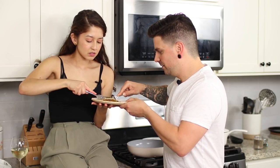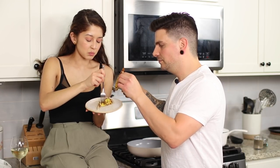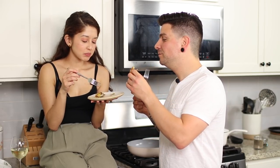Ooh. The egg's really cooked, but I like it like that. I hate when it's mushy. Oh my God. That is good. Mmm. I like it. You don't even like onions usually. I don't like raw onion. That's really, really delicious. Very creative. I think this was a success. Second time success.